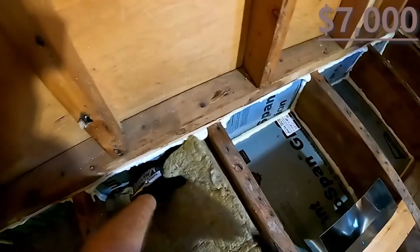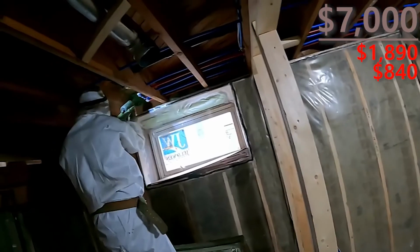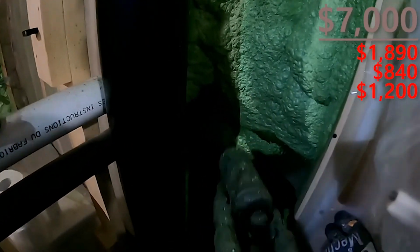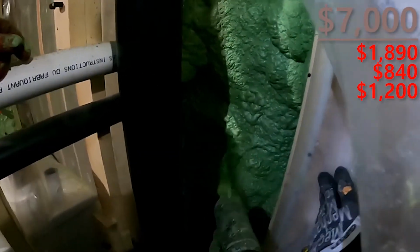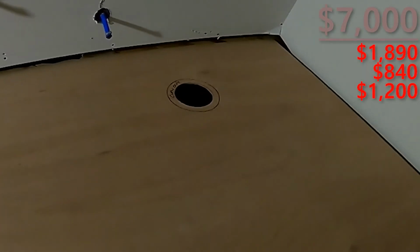Rock wool insulation for both floors cost me $1,890. Hiring someone to come and install all the vapor barrier and acoustical sealant was $840. Spray foam is one of those things that they just do not let homeowners do, so it cost me around $1,200 to hire someone else to come and do it, and they did actually let me play with the spray foam gun.